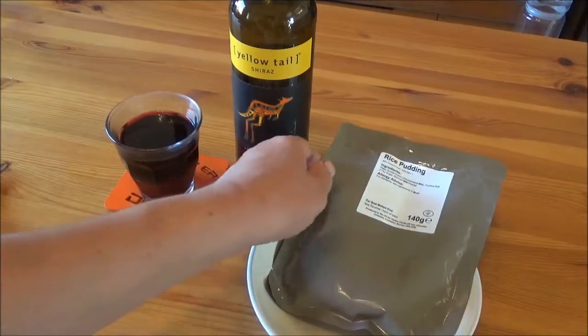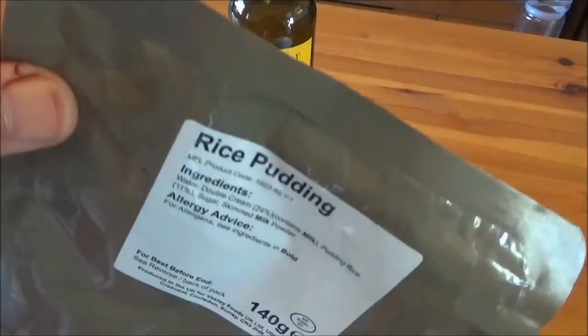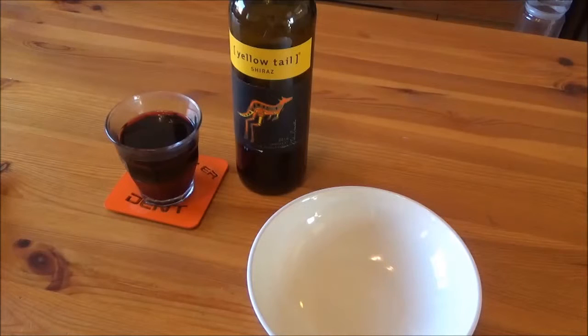Okay, I'm pretty stuffed to be honest, but in the interest of science, I'm going for the rice pudding. I haven't had rice pudding for ages, and the bag hasn't got any. Oh, it has, but it's upside down. Ouch, and it's hot. While I'm on, the best before date is 2018, so it's all good. I know I've mentioned dates a lot on this review.